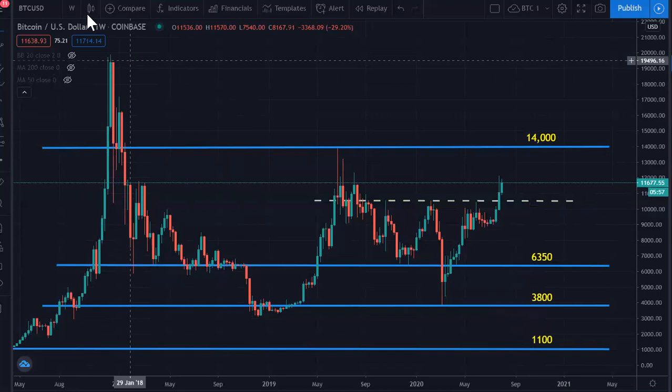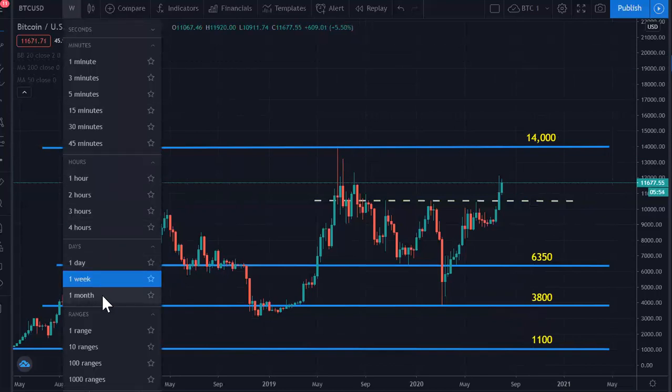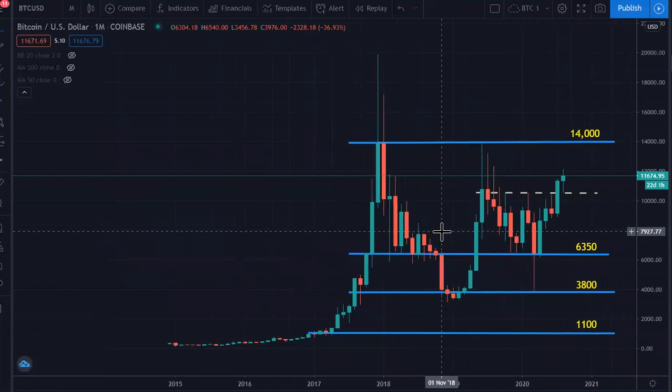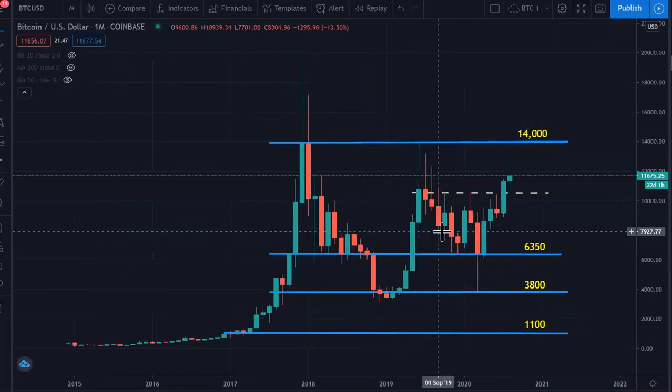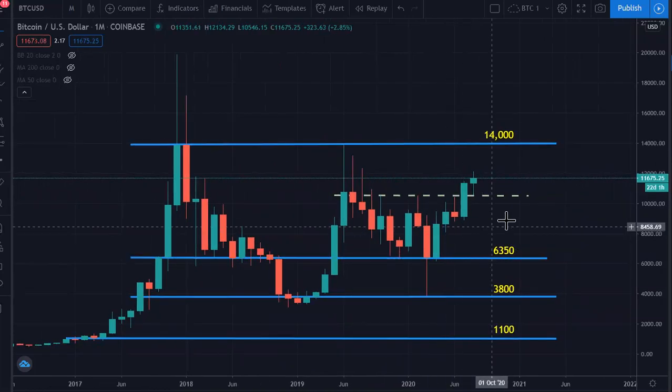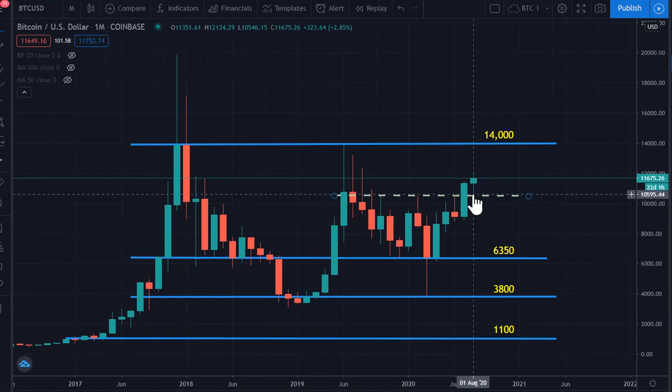So that's the weekly. Let's move to the monthly real quick. So the monthly, let's zoom out a little bit. As you can tell, I still have my macro trend lines in there. And I mean, we're looking good. You see on the monthly, we literally bounced off that 10.5 area. The wick is down there. Looks like we're lifting off. It kind of looks like a rocket ready to go.